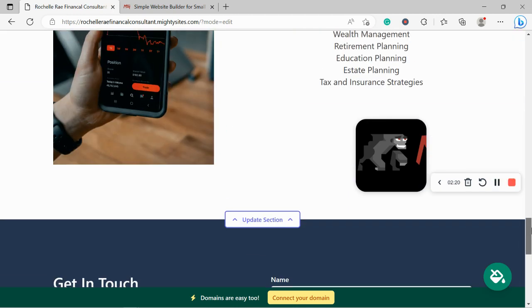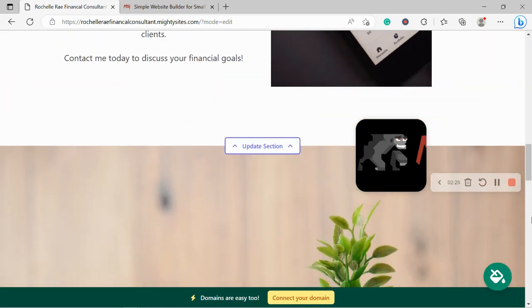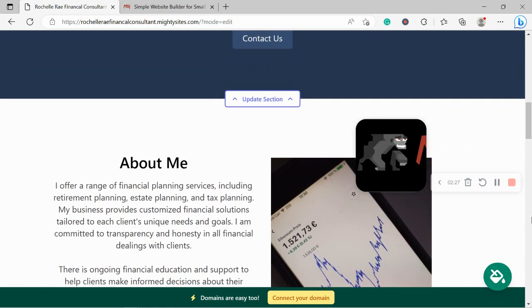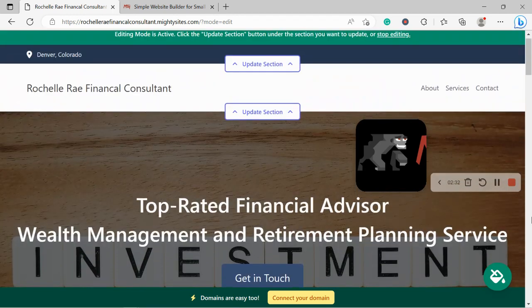I'm going to be working my way from the top to the bottom through each section so you can have a little bit of a look and feel of how the service works and how easy it is to use. You don't need to know coding, you don't need to be a web developer, and you certainly don't need to hire a web professional either.